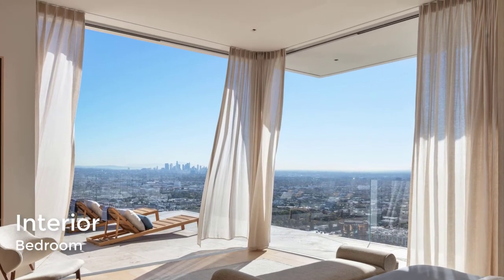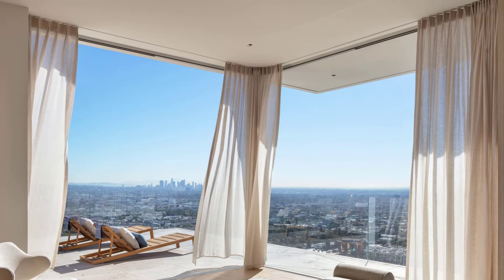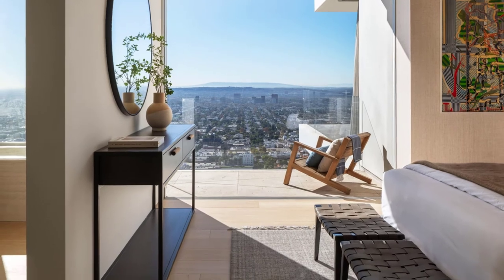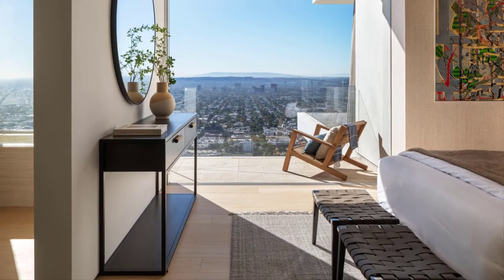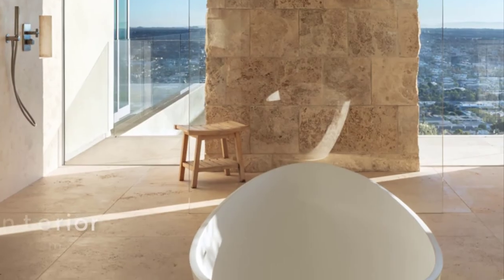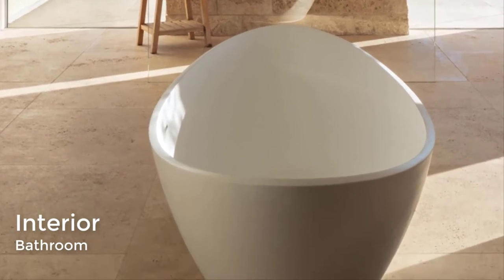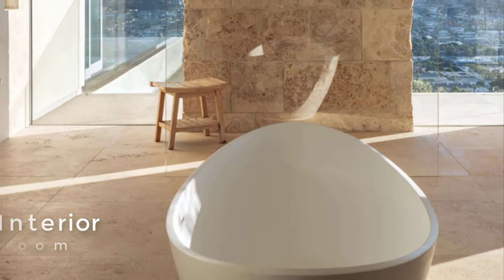The bedrooms have light billowing curtains that draw attention to the views, while outside there are chairs to relax in the sun. In one of the bathrooms, there's a freestanding bathtub and a shower by the windows.